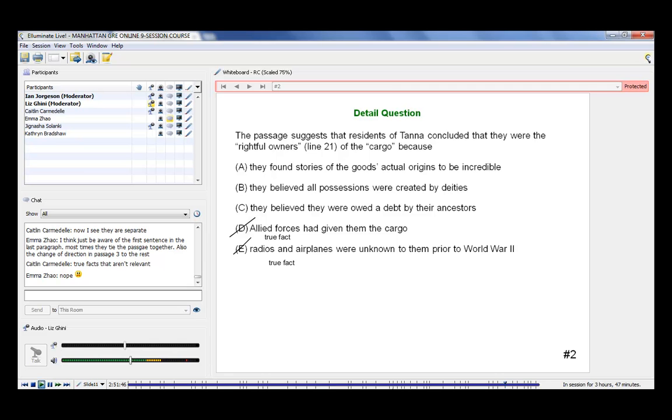What is wrong with B? All. Yeah, all is very extreme. They do believe that the deities can create possessions, but all is such a strong word. All possessions? Okay, so this is really the extreme language. Too extreme to say all.